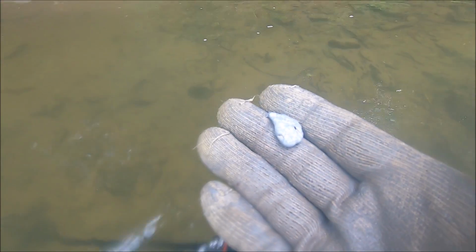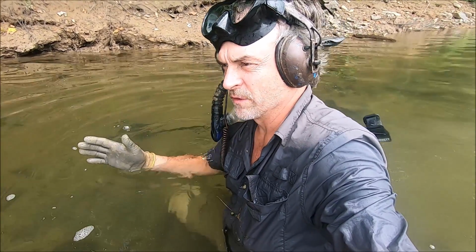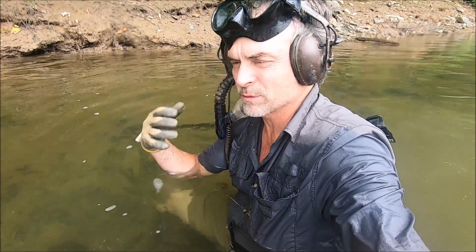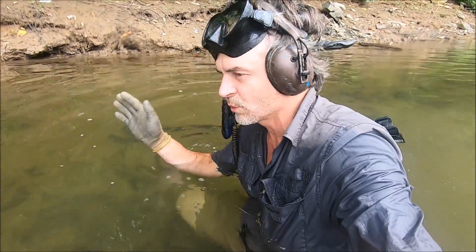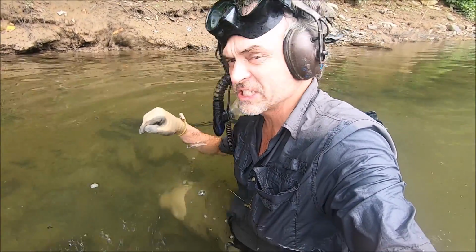So little chunks like that, yeah, that's pretty exciting to me. So I got a really good signal here, but I was hearing a lot of iron too, so I went ahead and dug it, and there's a couple of nails in there, but I can see a disc of some sort down there. I don't think it's a coin or anything, but I can't tell what it is just looking from up here. So I'm going to send you under.